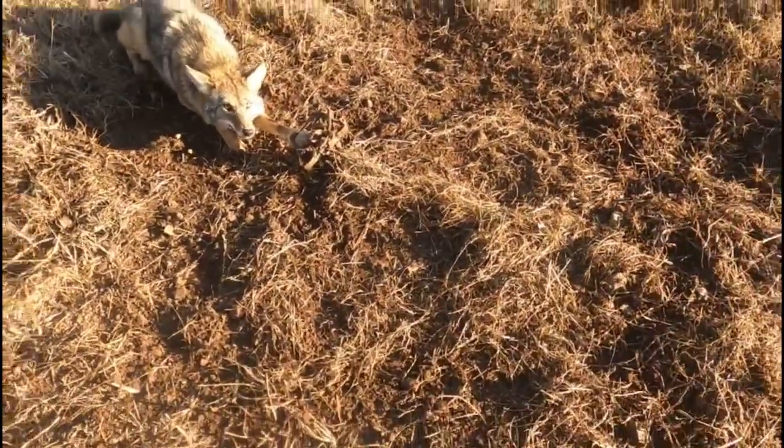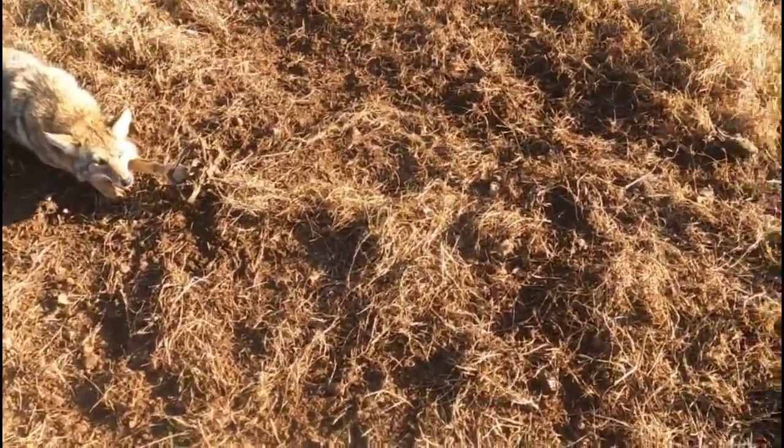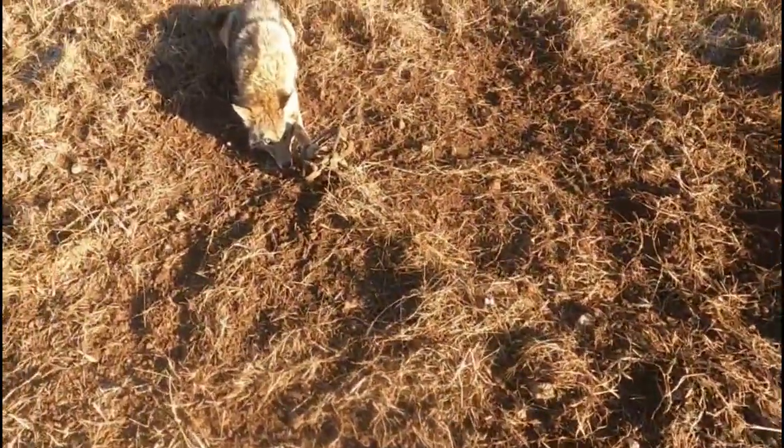I'll reset this set here. Kind of show you how I do that one, because this set is getting crazier and crazier. Here's my rabbit head, actually right here. See that? That's what I had down in that hole to catch this coyote, and it sure worked.